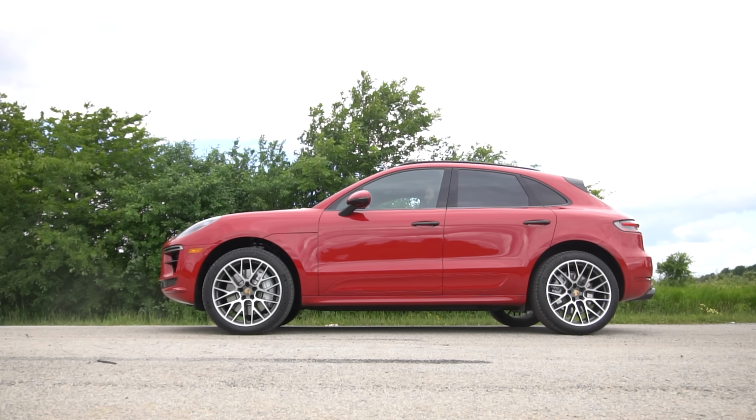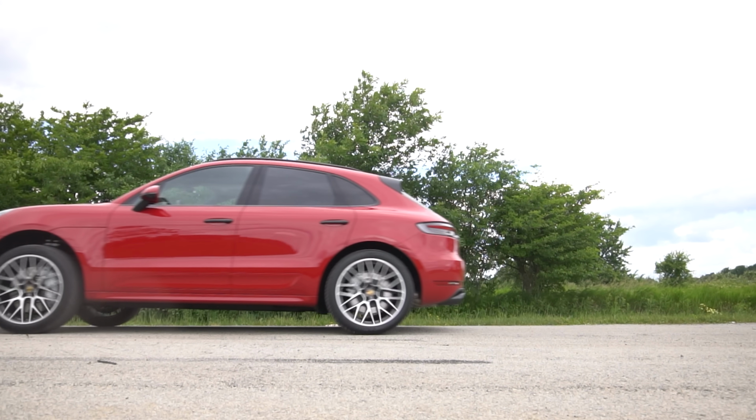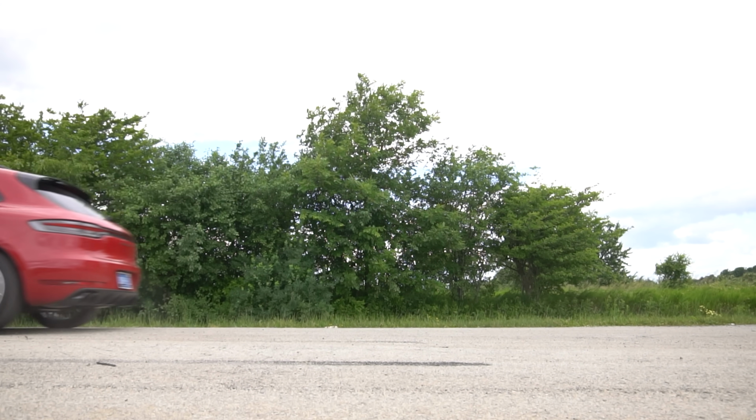Okay, and now back to the launch control real quick. It did sound amazing. Yeah, it did, and it'll do that launch in 4.3 seconds to 100 kilometers per hour. And just for the record, I don't fake it, I don't smack my head back, I just take it with a limp neck. Like, I can flex, I just don't.